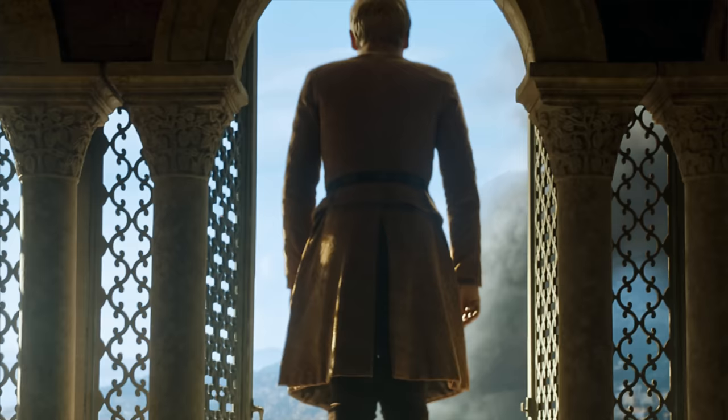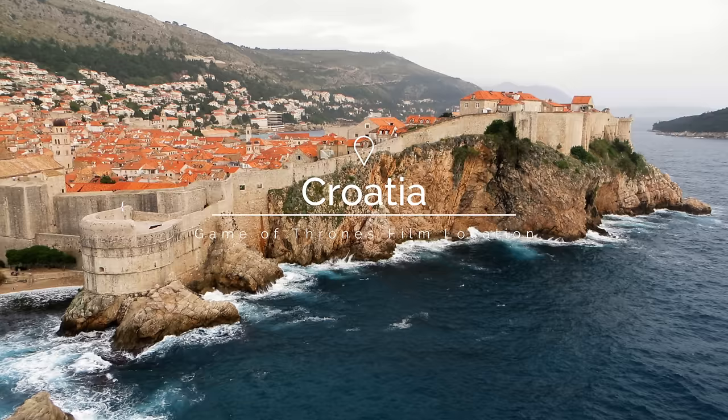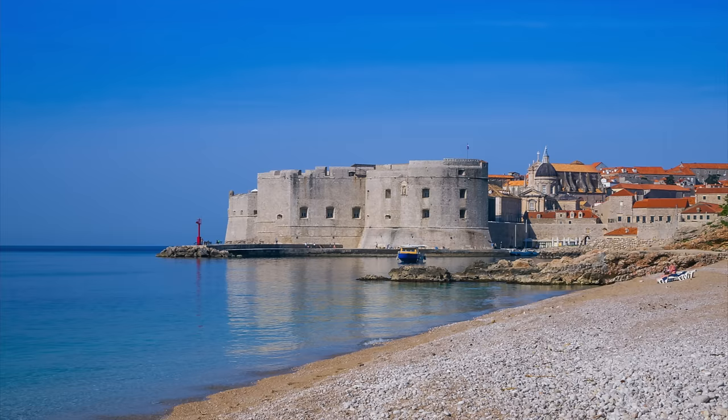Moving away from the frigid north of Winterfell, we're going to King's Landing, specifically the city of Dubrovnik, a medieval walled city on the Adriatic in the country of Croatia. The on-site shots of the Red Keep were filmed in Dubrovnik's Fort Lovrijenac, sorry for butchering that word for everyone from Croatia, as well as the city's walls, which were built during the Middle Ages when Dubrovnik was caught between the Battle of the Venetians and the Ottoman Turks for control of the Eastern Mediterranean.